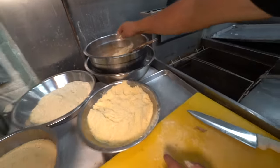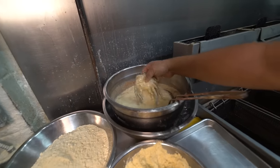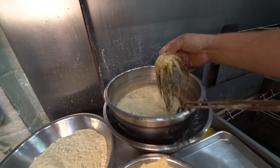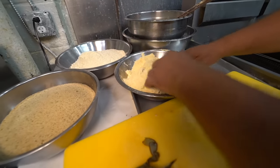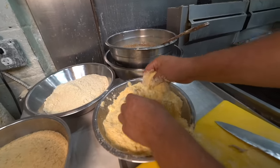And we put it in our egg wash. Give it a little second to absorb some. Shake off all the excess. And put it right back in here. Dust it off good. Put a little bit on the scales.